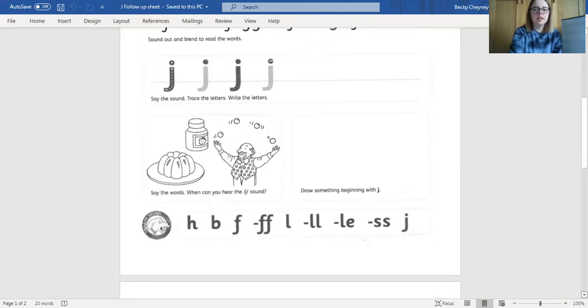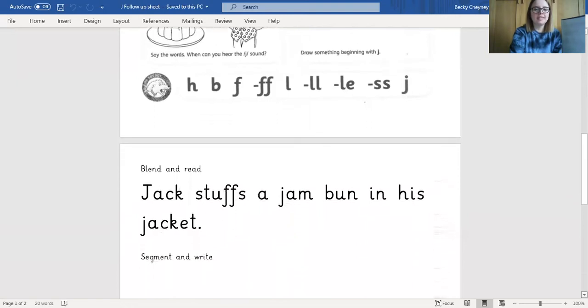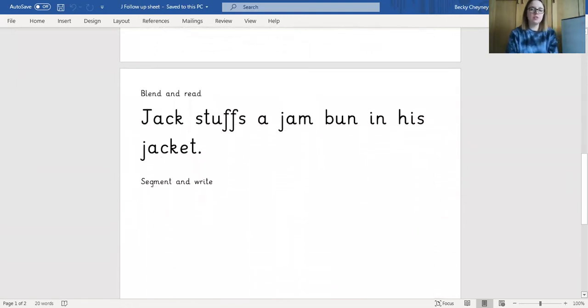Okay, well done. So the next part is blending, okay? What I would like you to do with your pencil is have a little look at the sentence on your sheet. It's quite long. In it, there are quite a few J. With your pencil, can you draw a circle just around the J sound? And then when you've done that, have a little look. Are there any tricky words? If there aren't any, doesn't matter. If there are, can you put a circle around the whole word? Okay. Work through the sentence with our reading routine, okay? Have a go now. Pause the video.